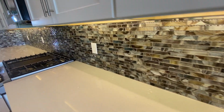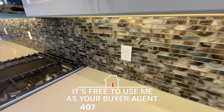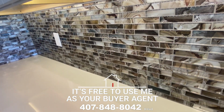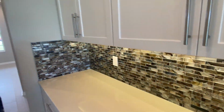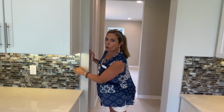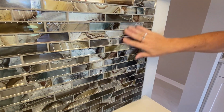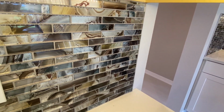Take a look at your backsplash. You have a gorgeous marbled effect. It reminds me of when I was a kid, we used to always get those tortoiseshell barrettes and things like that. That's what it reminds me of because it's really cool, iridescent, wavy, but the colors, truly you can pull out anything.